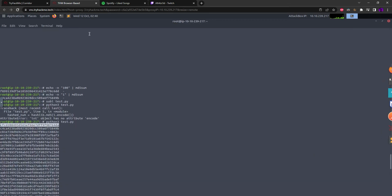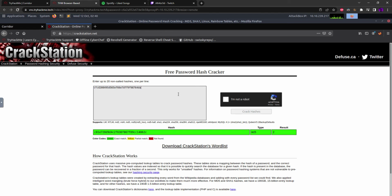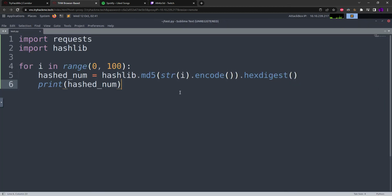Let's go back to CrackStation. Give it this value. Crack it. And this is 0, my bad. This was the MD5 value or hash of the number 0. Okay, so this looks good.